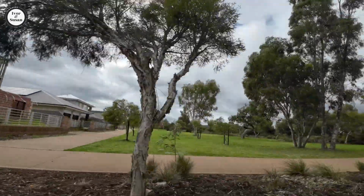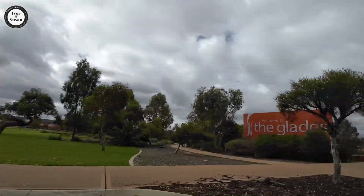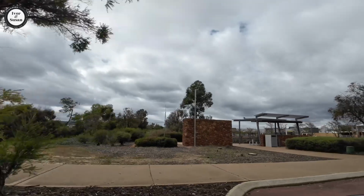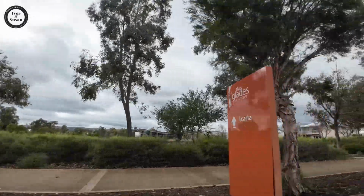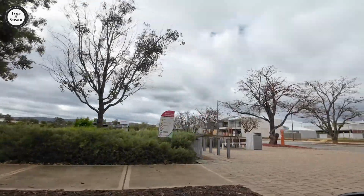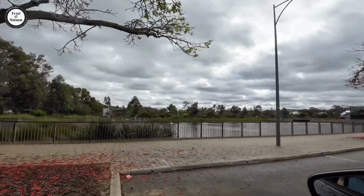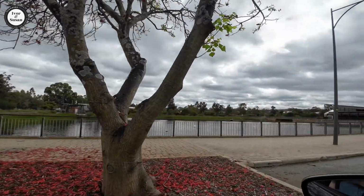And I've just passed Coral Gardens and then another sign pops up here, welcome to the Glades. So that's LWP land development, the Glades in Byford. Oh yeah, the Glades is further up that way. So yeah, this is just a little area here. There's a lot going on here, guys. There's a lake there. Check that out.